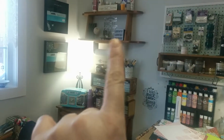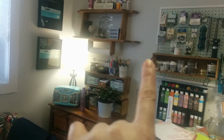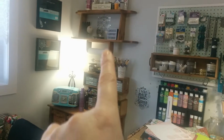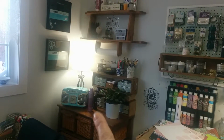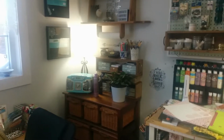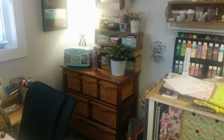But the idea over there is to be able to put it up on the shelf there so I can still film over here where the island will be, and then I should be able to film right above my desk. That's the plan anyway. So we will have to wait and see. I have no idea if this is going to work out. I don't know.